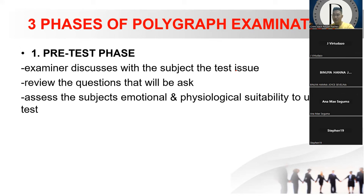Dapat kasi class, pag before ka mag-conduct ng actual polygraph test, naka-prepare na lahat ng mga tanong na itatanong mo during the actual test. Then, assess the subject emotional and physiological suitability to undergo test. Of course, class, kapag kulang siya sa tulog, or kinakabahan siya, hindi pwedeng i-continue yung test class. Again, dapat i-assess mo ang emotional and physiological suitability to undergo the test, yung subject mo. So that is the pre-test phase.